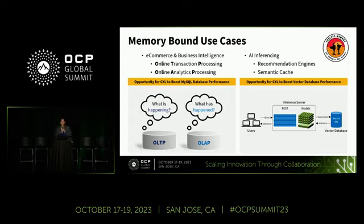And so some of these workloads is looking at a huge amount of data. And so adding more memory, the more things that you add in memory, the better performance you'll get versus just using, of course, spindle drives or even NVMe drives. And some of the other opportunities that we see for CXL is AI inferencing.